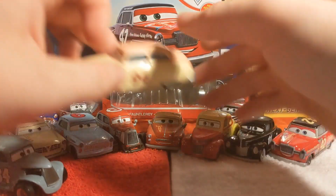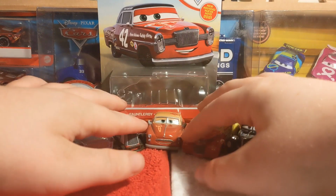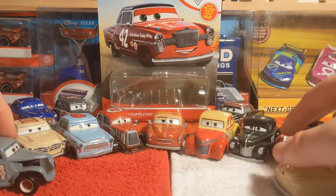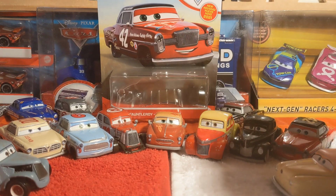So yeah, Ducky Fauntleroy was the 12th Piston Cup racer to get released. The 13th one will be Joe Don Jackson. Let's hope he doesn't get cancelled.